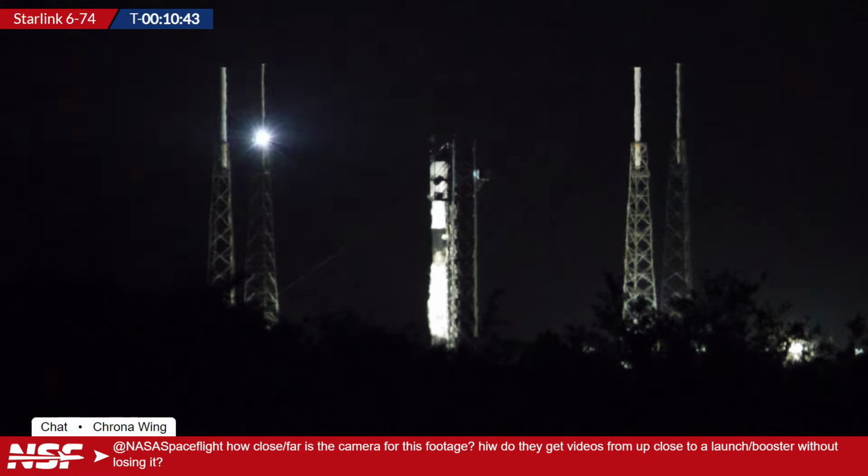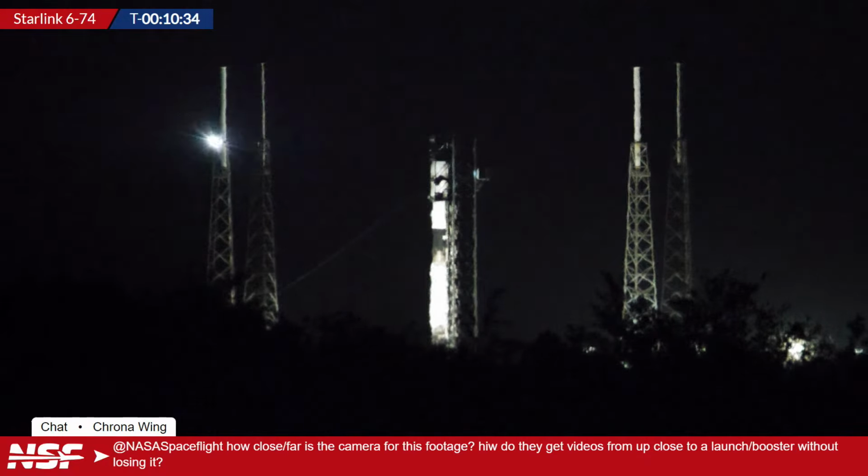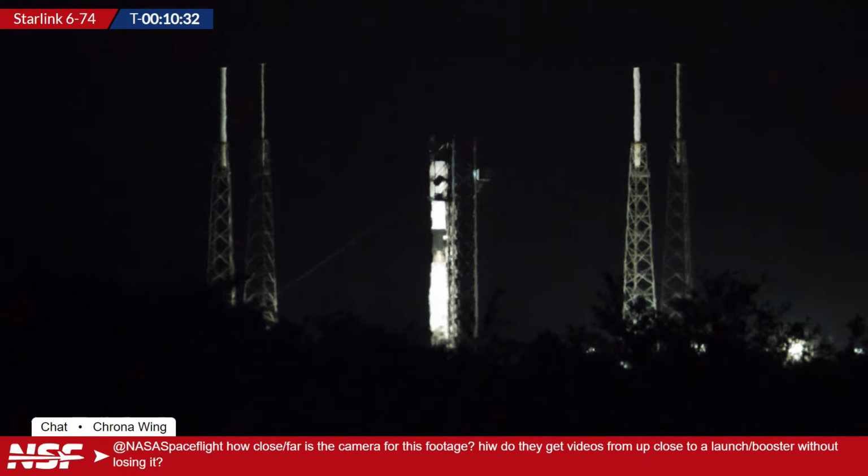In terms of video, there are many ways of triggering video, and each individual has their own method of triggering it. There's no clear-cut, easy answer to it. Everyone kind of just has to figure out their own systems. But we can actually get pretty close to rockets, at least on certain launch pads.